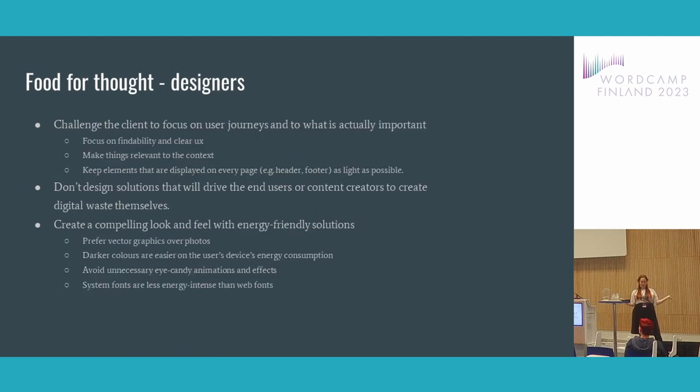Then designers. Well, there are the user journeys, findability, relevance, that stuff. And also thinking about what should be displayed on every page and what should be displayed only on a particular page where the user goes, only if they want to see it. For example, an embedded Google Maps thing. Someone may be thinking it would be really nice to have it in the footer so people can see where our office is located. But really, don't put things like that in the footer, because it is, again, loaded every time, even for those who are not trying to find out where your office is located. And also, don't design solutions that will drive the end users to create digital waste themselves.